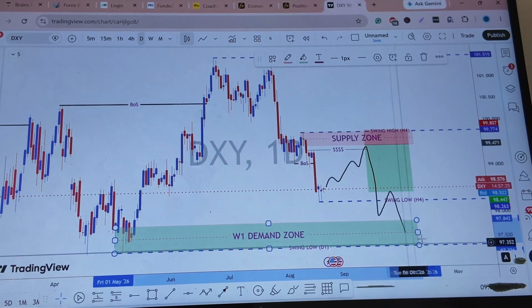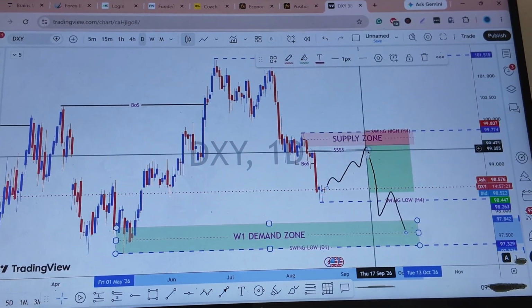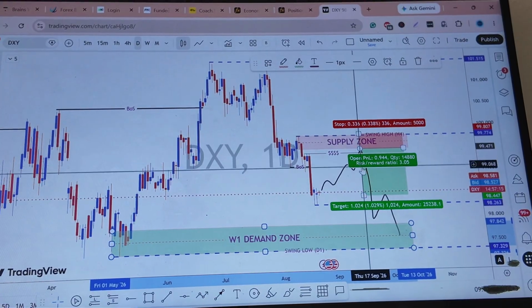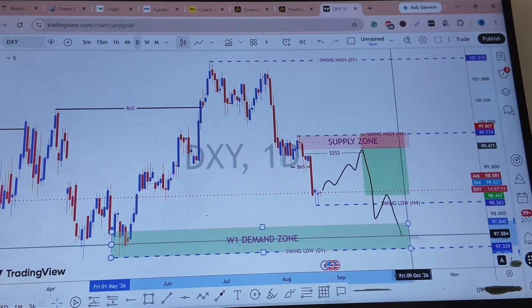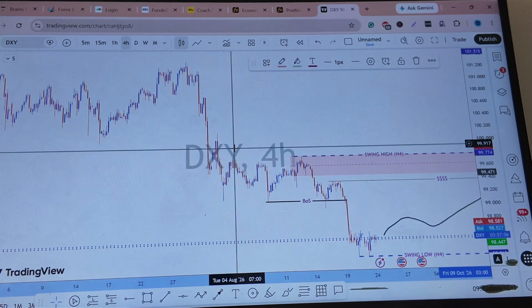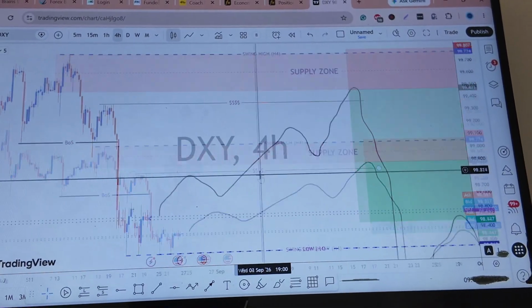But even before we get here, we want to see some little retracement to the daily order block, or rather daily supply zone that has already been created, before price drops to this weekly demand zone. Now, when you go to the 4-hour time frame, this is what you have on the DXY.